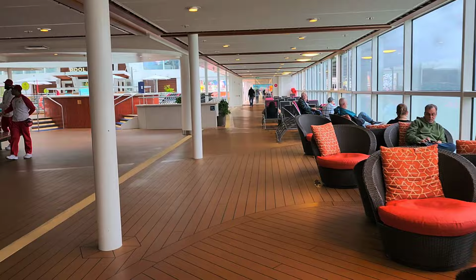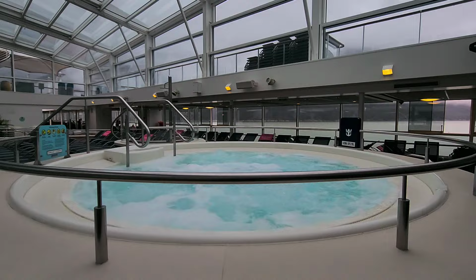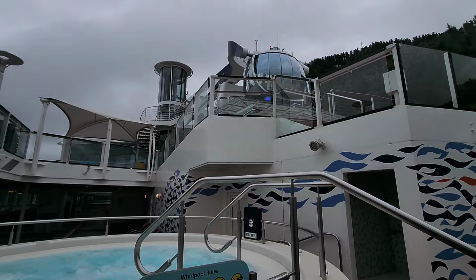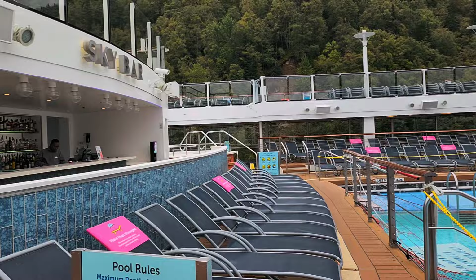Right outside of the Solarium, there is an indoor pool with more hot tubs. There's also a bar at each end of the pool. Now we're gonna go outside so you can see the outdoor pools. Here we are. And there is another bar. I told you, you will not go thirsty.